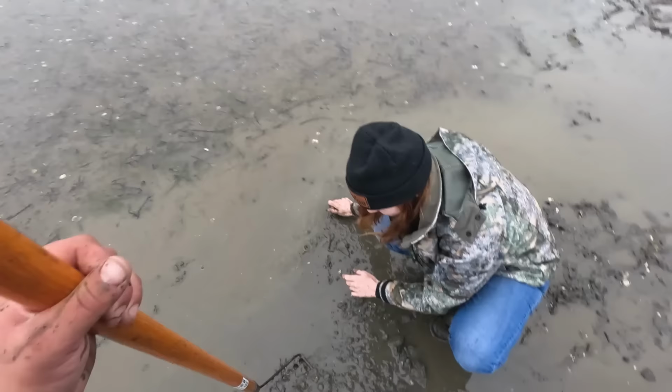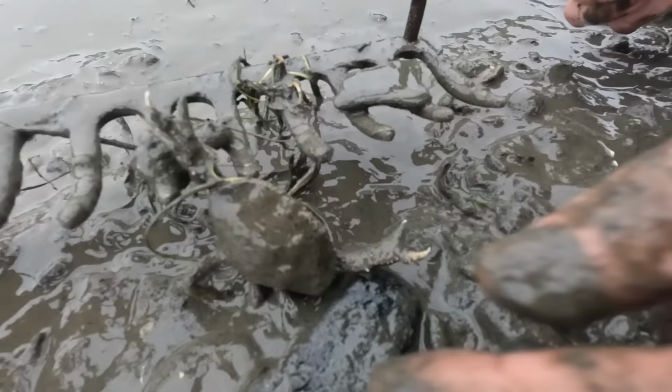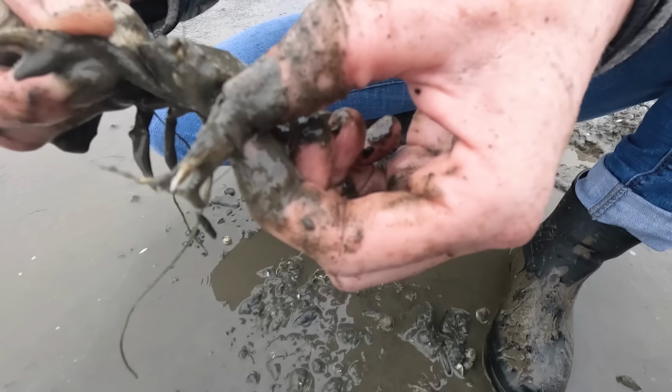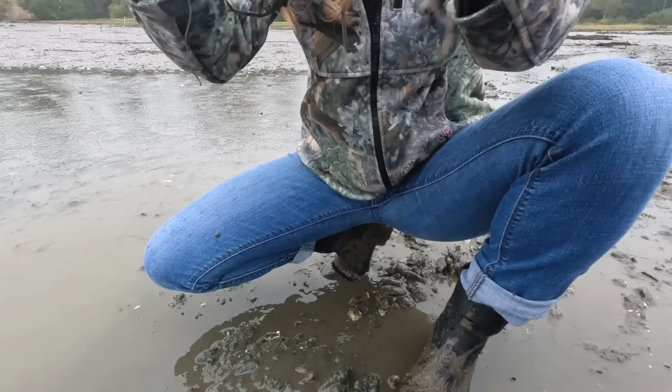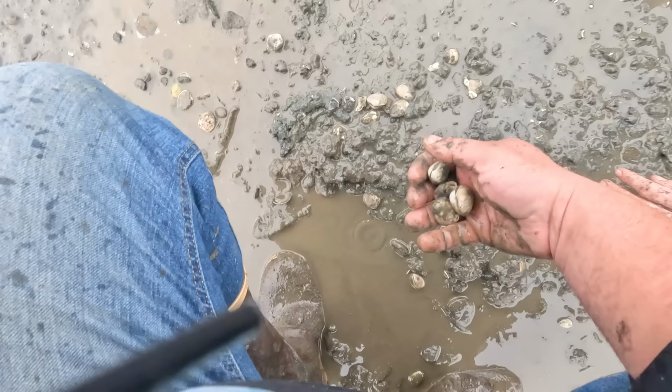We found a little friend. Hello, Krabby. Mr. Krabs. We were just talking about the secret formula. Hello, friend. He's gonna get me! Release him. Oh, he's going away. There he goes. Okay, back to clamming.